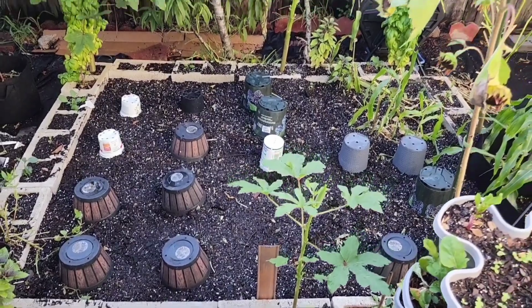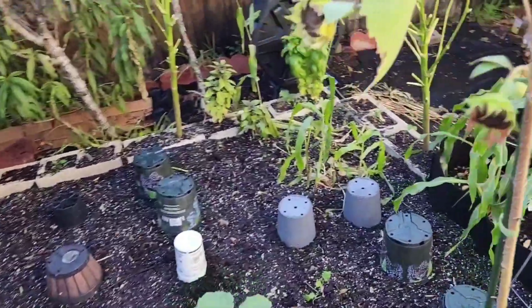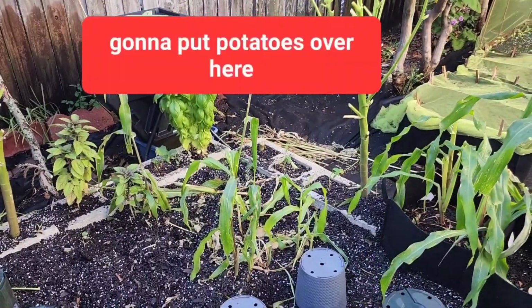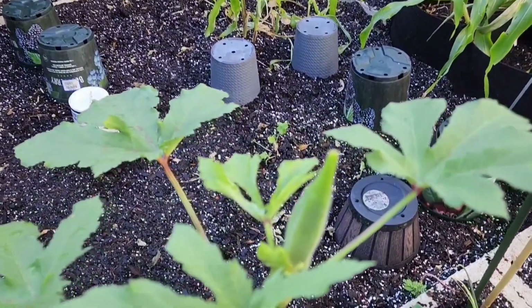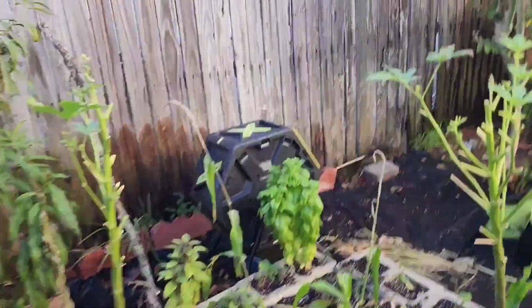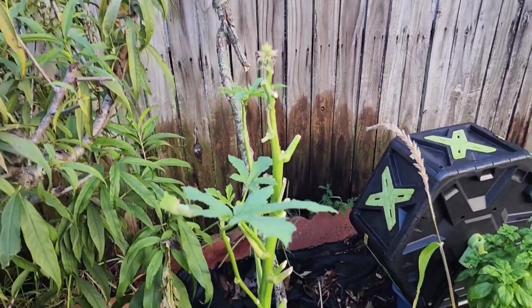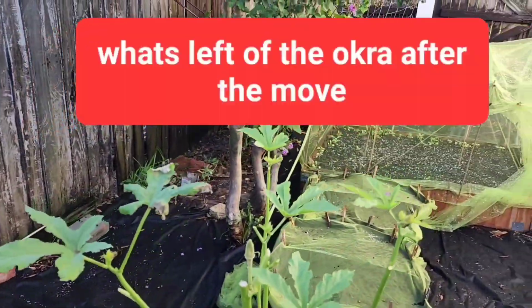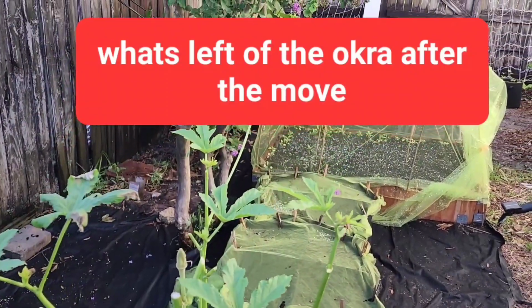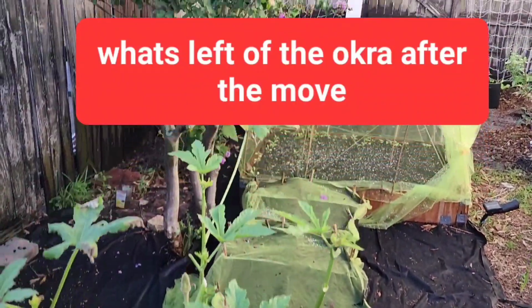And guys, this is the grill box. This is the new one. Now over here in the corner, I'm going to pull that corn up and I'm going to put my potatoes over there because there's a little box over there. And here's the little okra. This is the okra that was caught up in all my nonsense. Cut the leaves off, and I don't know if it's gonna, it gave me some new leaves, but I don't know. I may have to just go ahead and call it a day.